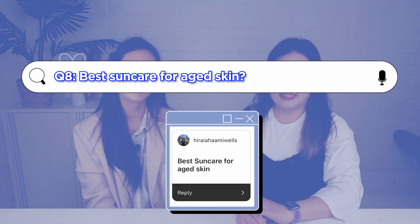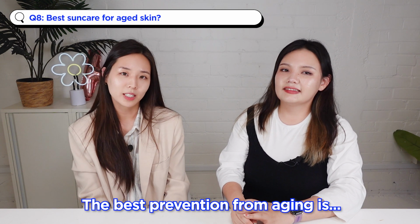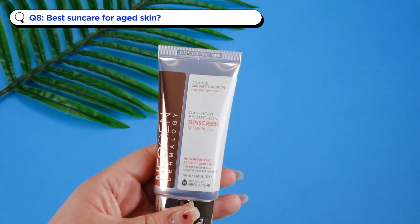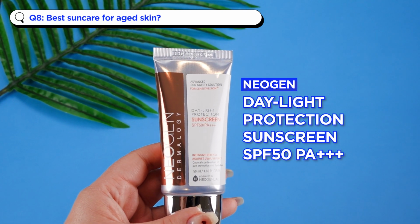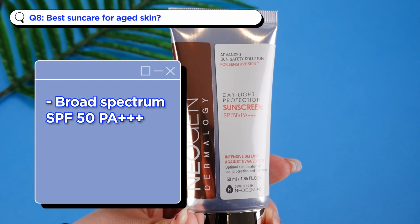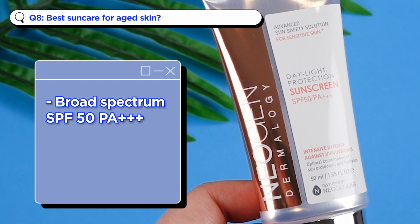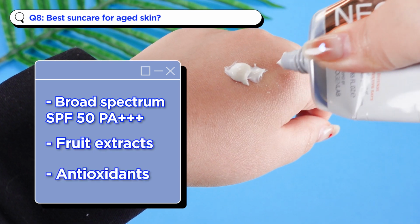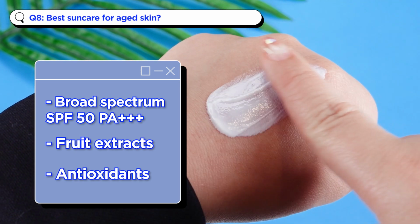Question number 8. Best sun care for aged skin. What are they? Honestly, the best prevention for your skin from developing fine lines and wrinkles is sun protection. So our recommendation would be the Neogen Daylight Protection Sunscreen, which not only is broad spectrum with SPF 50 and PA+++, covering both UVA and UVB rays, but also contains many plant and fruit extracts, which are all known to be high in antioxidants.